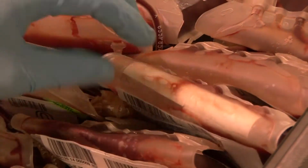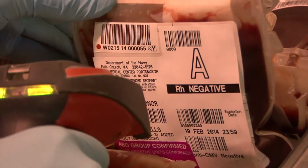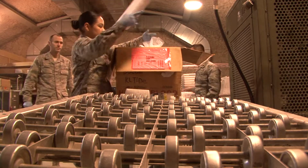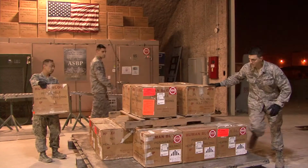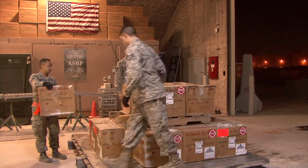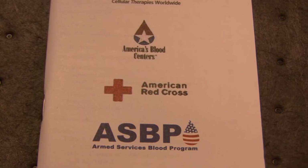Although the BTC has the key role of distribution, this whole process begins with each one of us. The local drives on each base is the starting point, so it's very vital that people donate when they can, because the blood we get is coming from donors and only donors. It's a very big program out here, and the more blood we can get, the better.